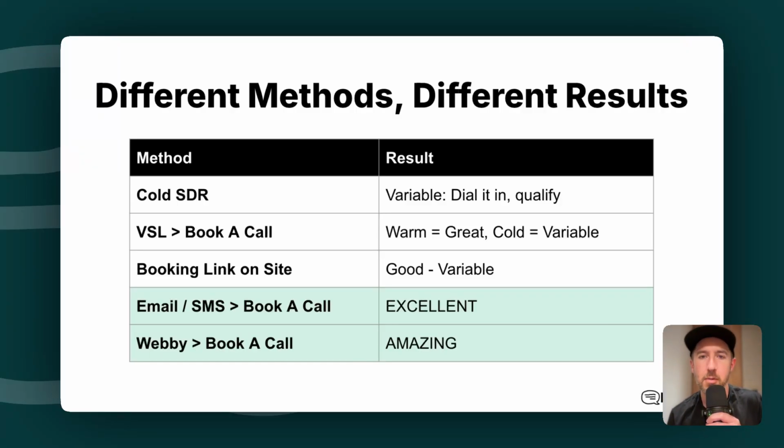Okay, so that's the most important thing to think about when you're thinking about, man, where are these calls coming from? Why are they not showing up? What is the context that they entered into when that came through?